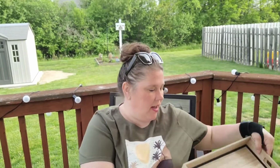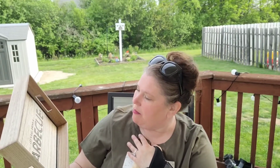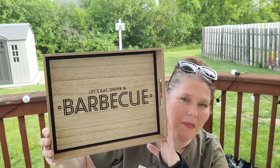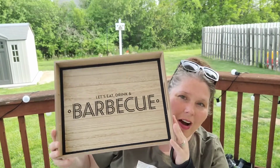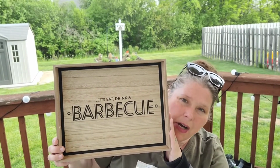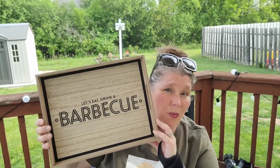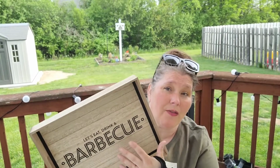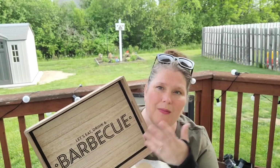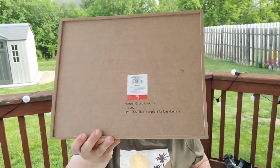And then I grabbed this one. So this one says, let's eat, drink, and barbecue. This is really more like my husband's kind of style. I remember I told you I picked up one of these that I was thinking about giving to him. That way he could set all his sauces, all his stuff. And I don't care if it gets messed up. It was only $5. But these trays are really nice. If you guys don't want it for this saying, you can paint them. Do whatever. Make it your own, right? So really cute. That was in the $5, you know, the dollar spot section.